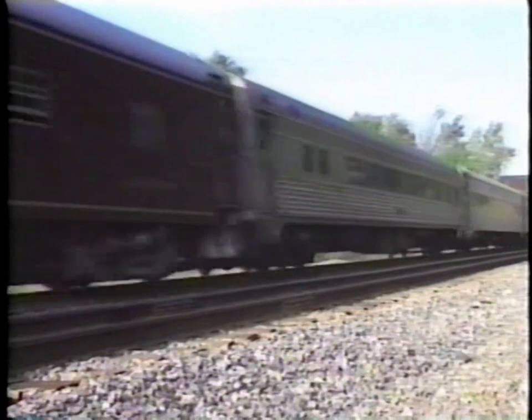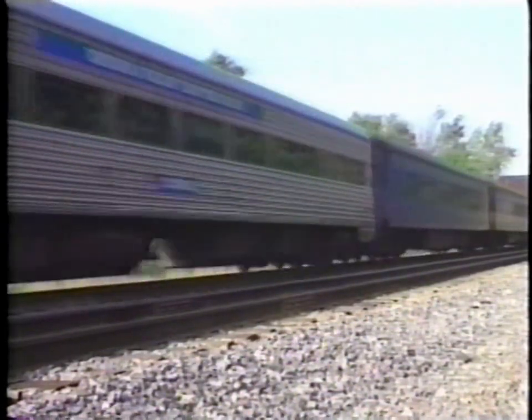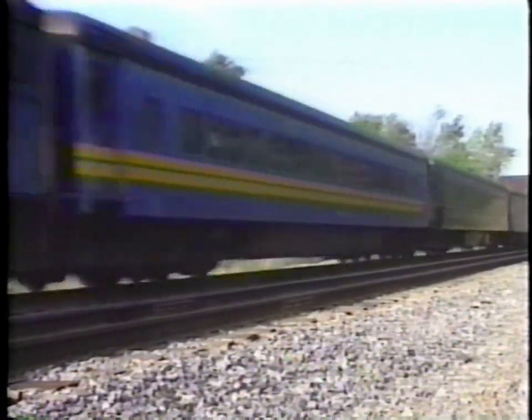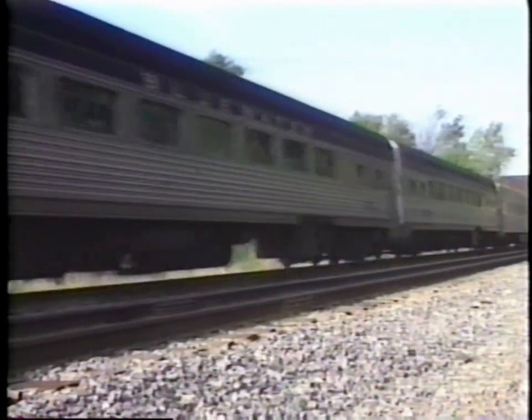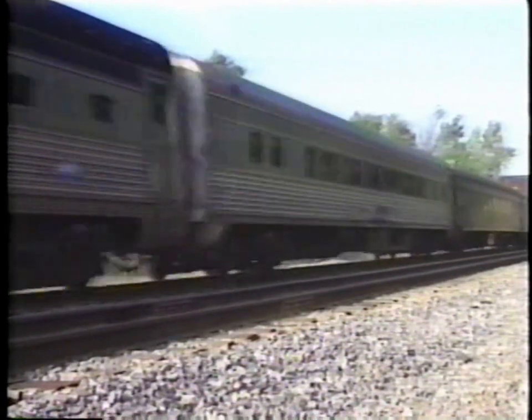By January 1993, rumors circulated that CSX would operate a scheduled steam program in 1993, using the modified Chesapeake and Ohio 2765.